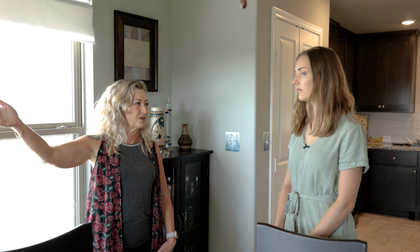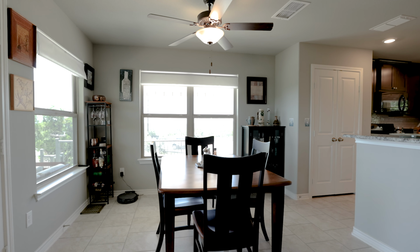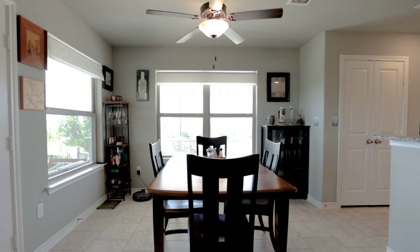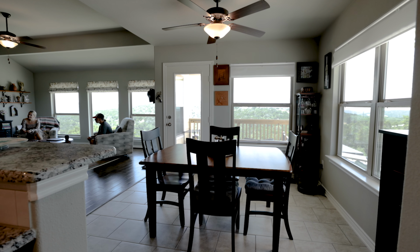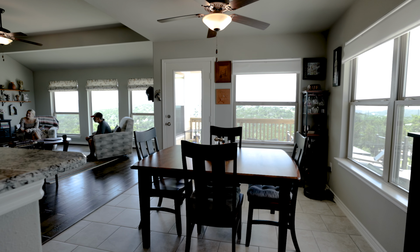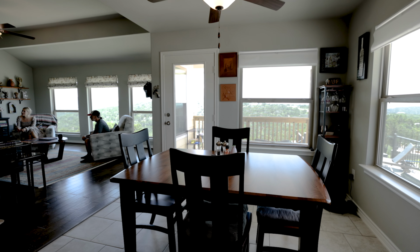For mornings, we have the sunrise on this side, so we can get up and either sit at the table or sit on the back porch and just have a cup of coffee, relax, and watch that sunrise. It sounds so peaceful. Really beautiful. And again, we can open this and the air just flows through the area.